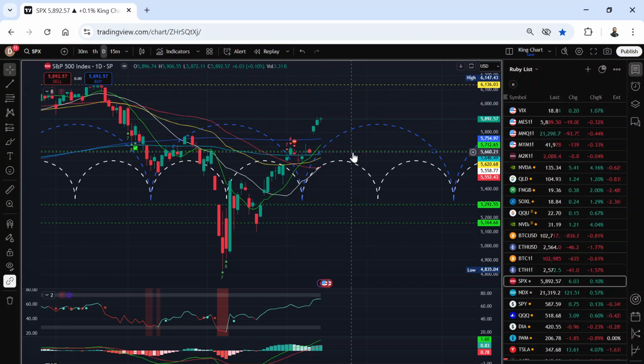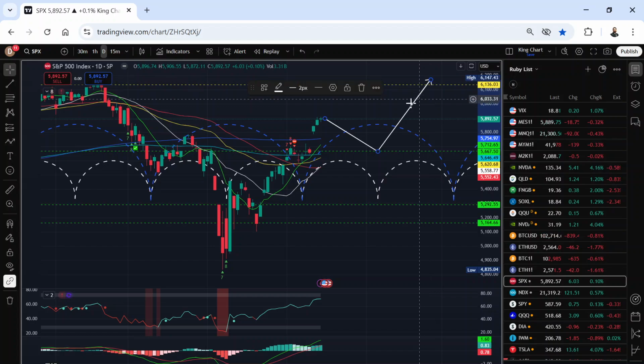We can either go lower, fill this gap, then go higher, or we can go higher first and then come back later to fill this gap. We can go lower, then go higher, or we can go higher, follow this blue line, fill this gap, and then come back later to go lower. Regardless of which way we go, both of these gaps should be filled. We just don't know when they're going to be filled.